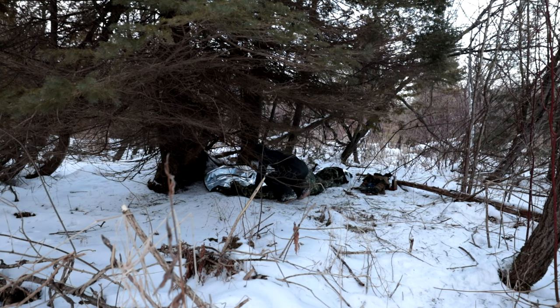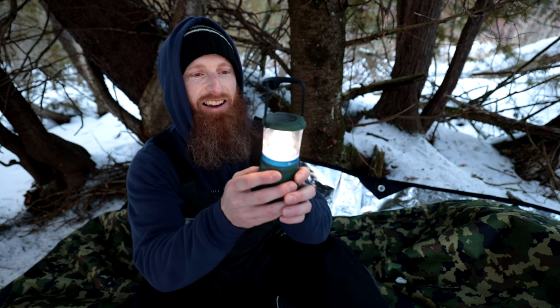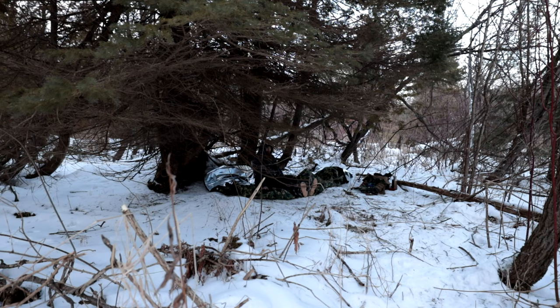I have the old lantern here, so that'll be the only thing that keeps me company tonight. Except for the coyotes. Hopefully they don't want to come back here in bed in the morning. But we have a little bit of light left. I wanted to have a little chat.